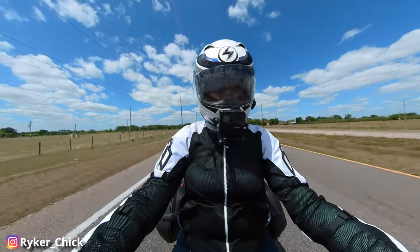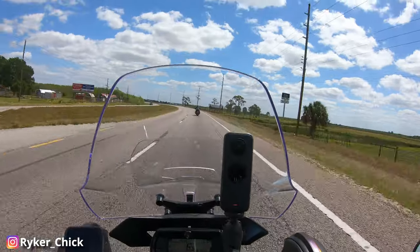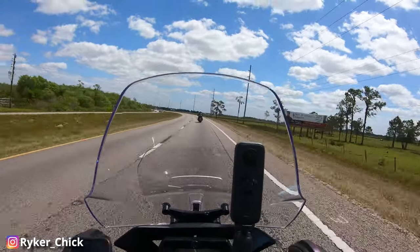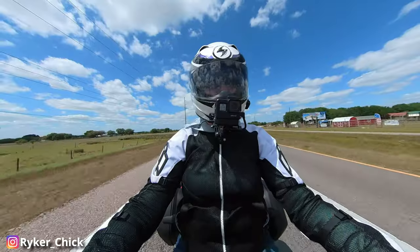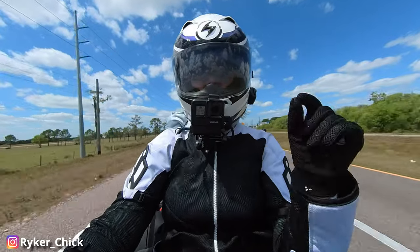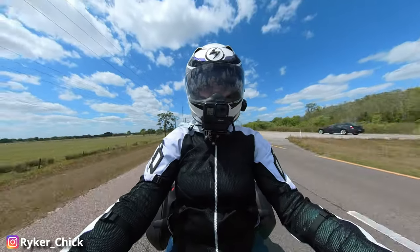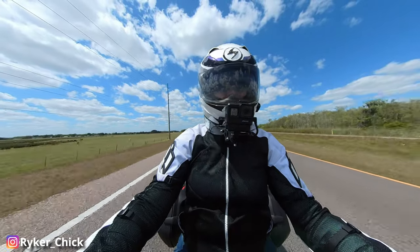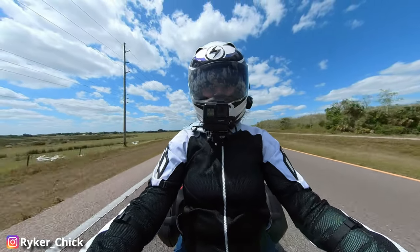Now, if my camera looks a little bit different right here, it's because it is a new action camera that I decided to get. It's the Insta360 One X2. And it's a 360-degree camera. It should help get some kind of cool action shots.